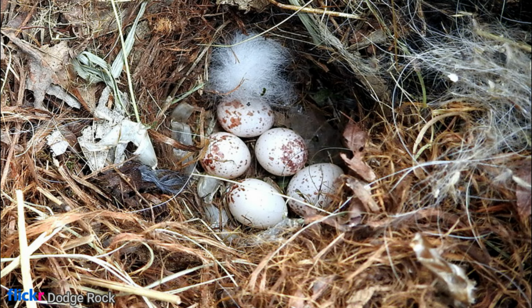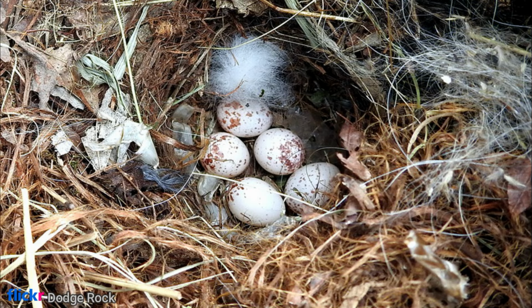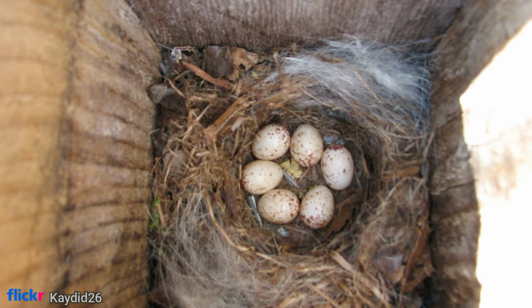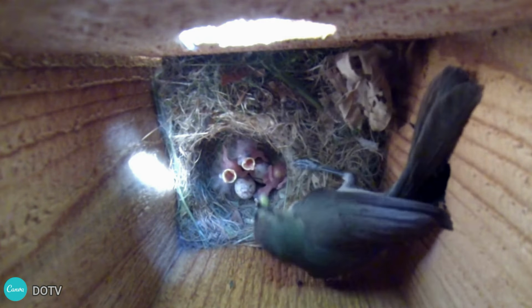Anywhere around 3 to 9 creamy white eggs with reddish brown or purple spots are laid, and measure close to 1 inch in length and a little more than 1 inch in width. Each day the female lays 1 egg, until she reaches her threshold. Only the female warms the eggs, an intimate commitment that lasts for 2 weeks.